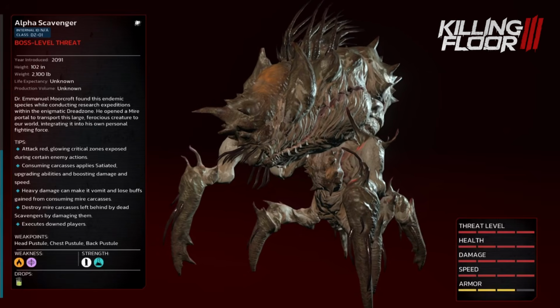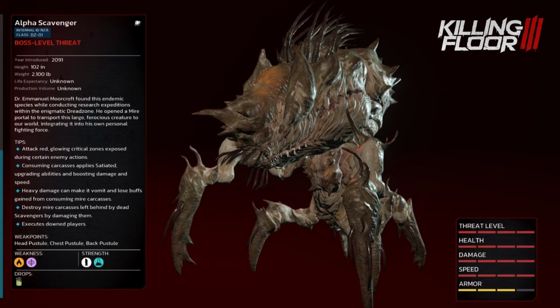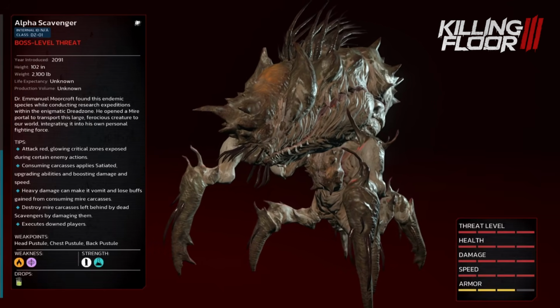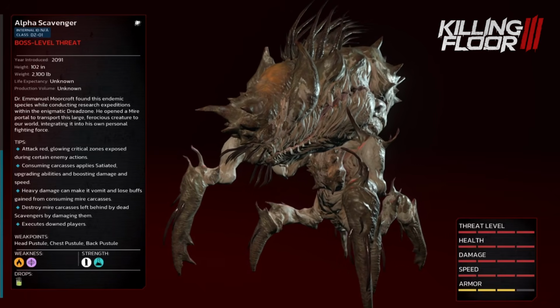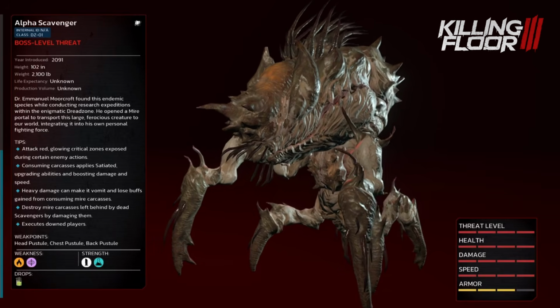It shares the standard scavenger resistance to gunfire and chemicals, making fire and sonic energy your best tools for bringing it down. While we don't know its lifespan, we know exactly how it stays at the top of the food chain. Fighting an Alpha Scavenger isn't just about shooting, it's about battlefield control.